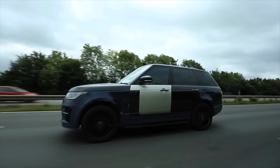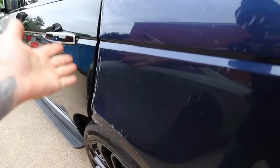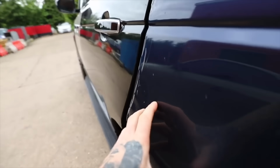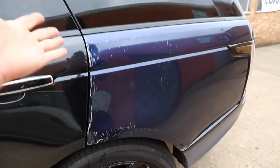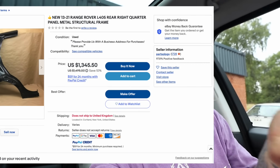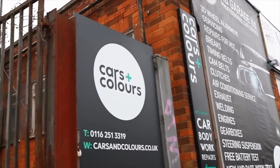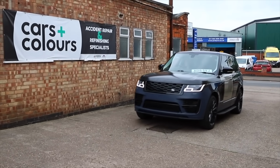I got everything installed, got the car driving with a fair amount of faults on the dashboard, but there's one thing that I couldn't do myself, and that was the rear quarter. The rear quarter was in a pretty bad way. It'd all been pushed in because the car had rolled over onto that side, and with it being aluminium, it's quite difficult to repair. I was in two minds of whether just to replace the whole rear quarter or try and repair it. So I let the body shop decide, and that's where it's been for the past month, and we are going to be collecting it today.